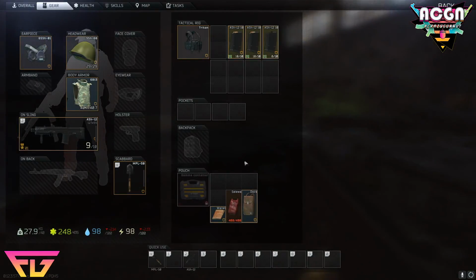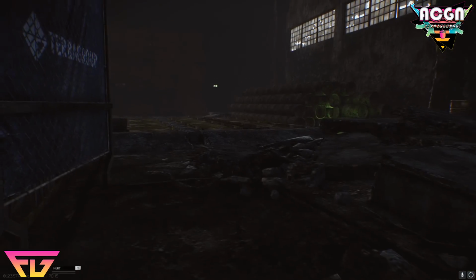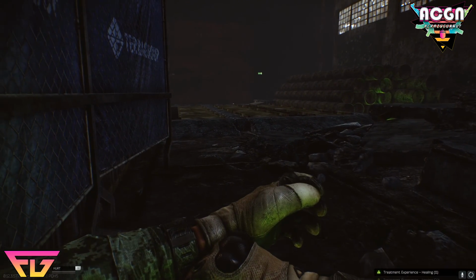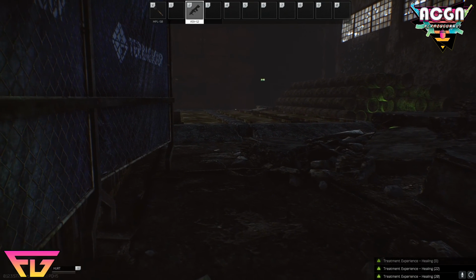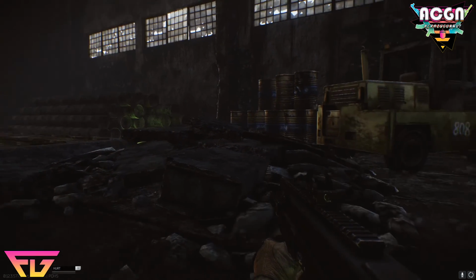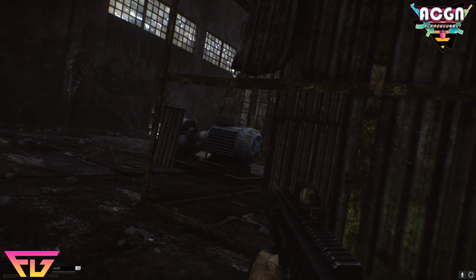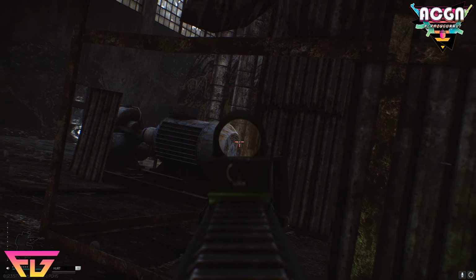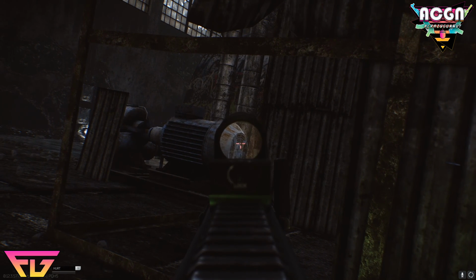And that gun's loud, and it draws a lot of scavs. So basically just trying to heal up and see if I can survive. I know the scavs are coming from that direction, so I'm just going to ADS and pretty much wait for them to come into my line of sight.